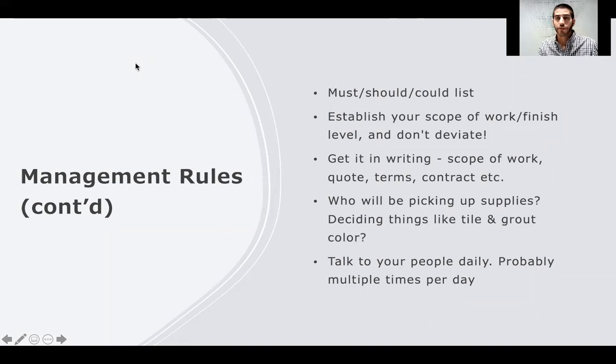So if it's a requirement that every home in that area has, hardwood floors will be a good example. Maybe every home in that area has hardwood floors that have been recently refinished and they have an open concept. Well, guess what? Then you're doing that. That though may be on your could list with certain property types. Maybe you're flipping a cheaper property and that's really not the norm for the area. And it's something you could do, but you don't need to do.